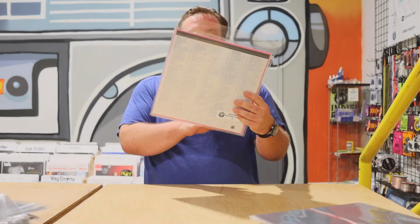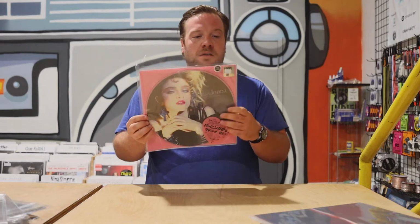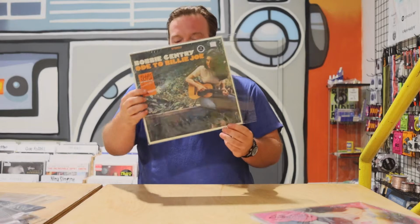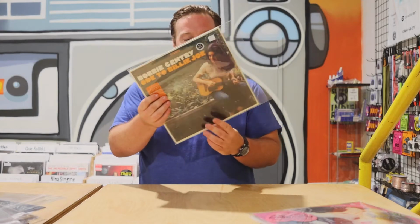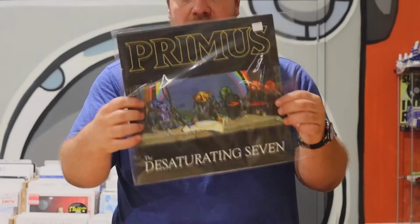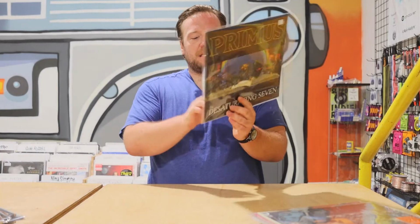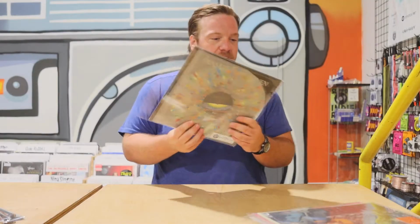Madonna's first album, Picture Disc. This is $35, really nice here, Picture Disc. All right, we've got Ode to Billy Joe by Bobby Gentry for $19. Really good old country album. We've got Primus, The Desaturating Seven. And this is on a nice multicolored clear with splattered colors record.